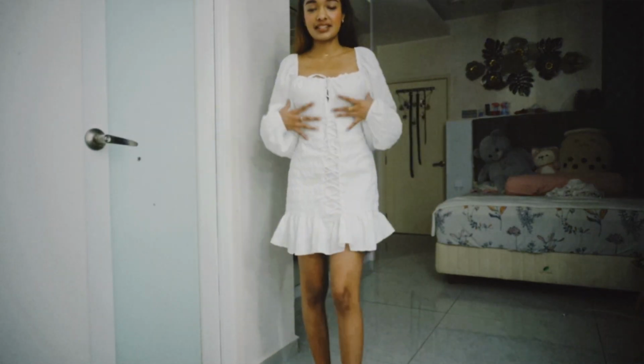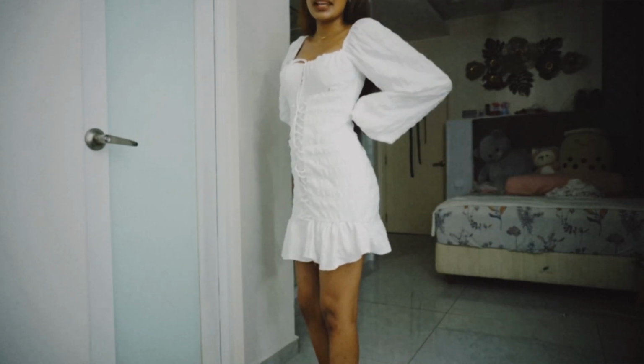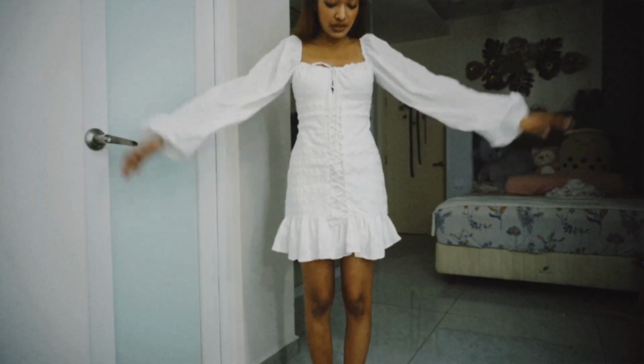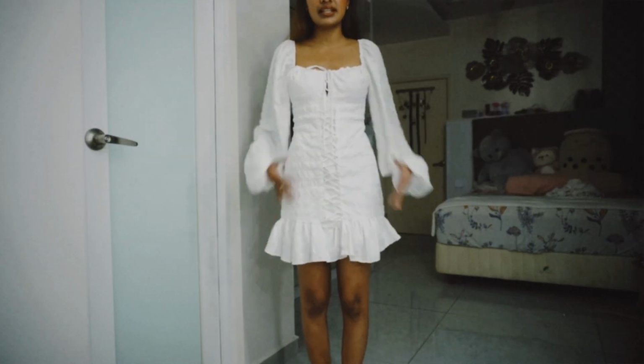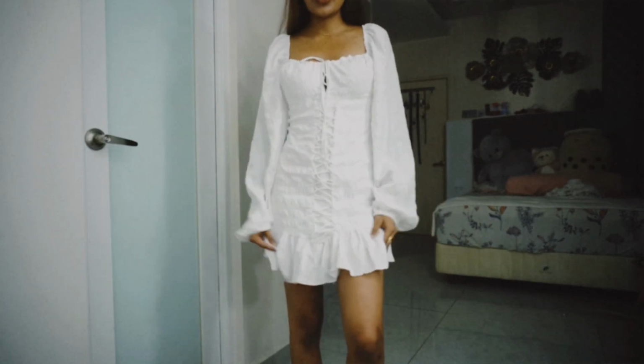Okay, so this is another dress from Trendyol. I'm in love with how it fits me, and it really is comfortable. It doesn't feel suffocating as well, and it's super flowy.